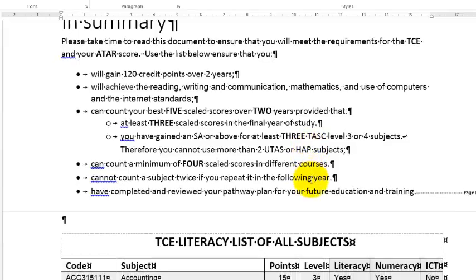In this dot point here, you can actually get an ATAR score with only 4 subjects. That's an extreme case, but you can still score. That means you only have 4 instead of 5 possible scores, but that is possible. You can't count a subject twice.